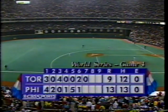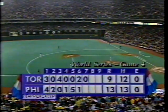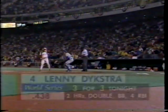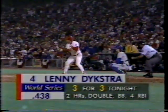Seventh inning stretch, and this raucous crowd at the Vet is on its feet. Looking forward to the next at-bat of Lenny Dykstra, who will lead off the bottom of the 7th. He has already had a huge night, 3 for 3, with a pair of 2-run homers, a double, and a walk. He has scored 4 times and has stolen a base. And Castillo came up and in with the first pitch. I think that was predictable.